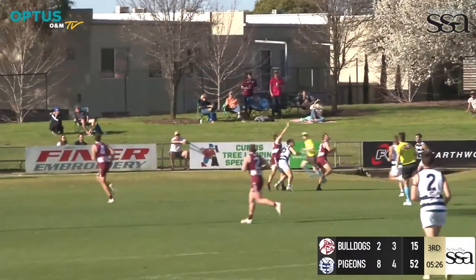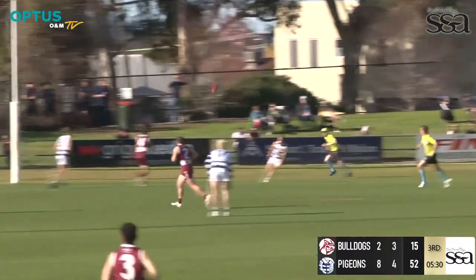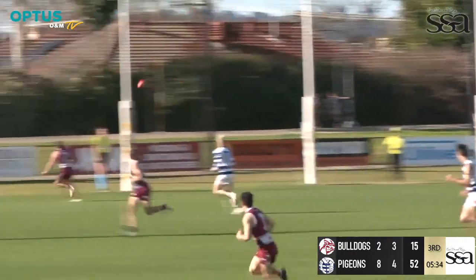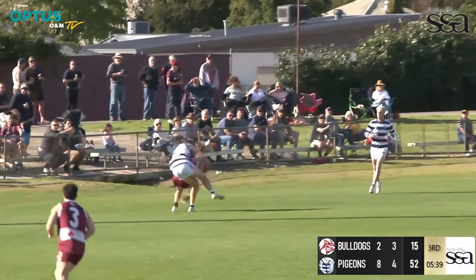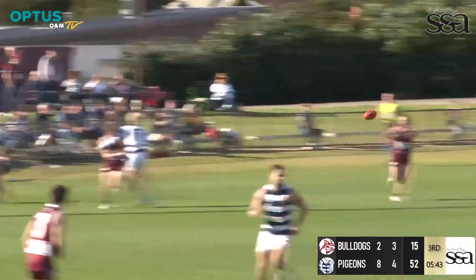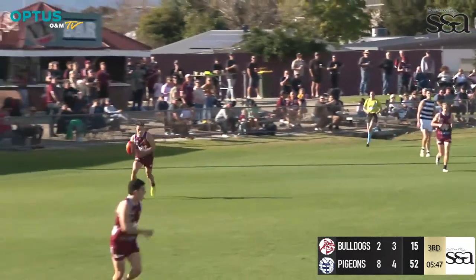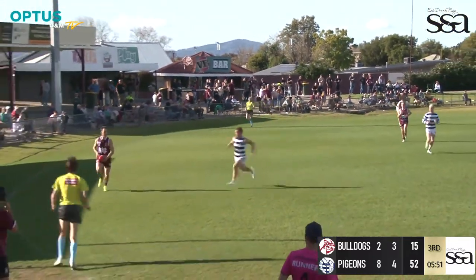So Ryan Bruce wins it back for the Dogs. Kicks in the direction there of Williams, who went to ground. Quick snap to the goal square for the Pigeons. Casey Maher back in defence for the Dogs. Mathey's kick asked a big question of young Ainsworth, who was up to the task. A beautiful mark. It wasn't a great kick from Mathey, but Ainsworth, tough. Firing it back to Mathey, onto Bradshaw, bouncing the ball down the Martin Park wing.